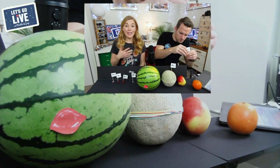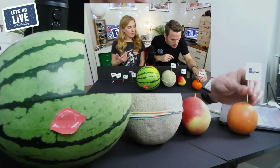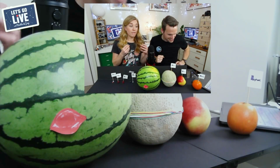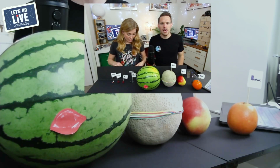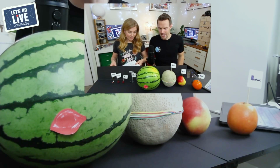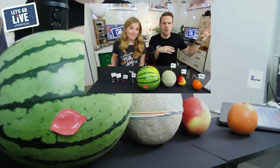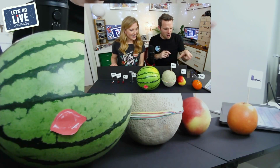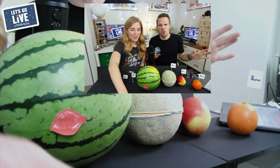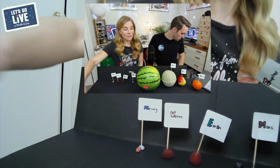And then we've got Neptune as the orange, which is a little bit smaller than Uranus, right? Yeah, this is perfect. But Neptune is the furthest planet from the sun, so it is extremely cold. It is also very, very windy as well. There are crazy fast winds that whip frozen methane all over the planet's surface. So very cold and windy. Not great places to be. But what we've done, you have now recreated our solar system using fruit.